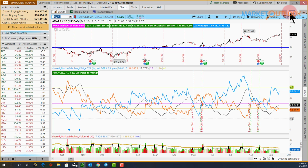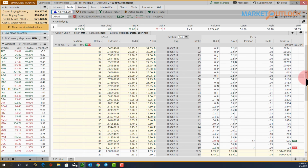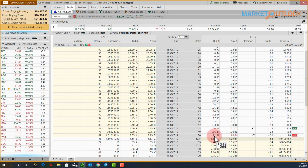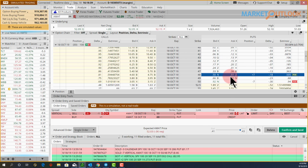But considering we have the high probability setup already, and not necessarily too speculative here, then that bodes well for a high probability strategy, and that leads us to selling a put vertical spread on this, selling right around that 30 delta. In this case, selling the 50, buying the 48. When we got into this, we typically like to get about a 47-cent credit to get a 30% return on risk. We got close to that.